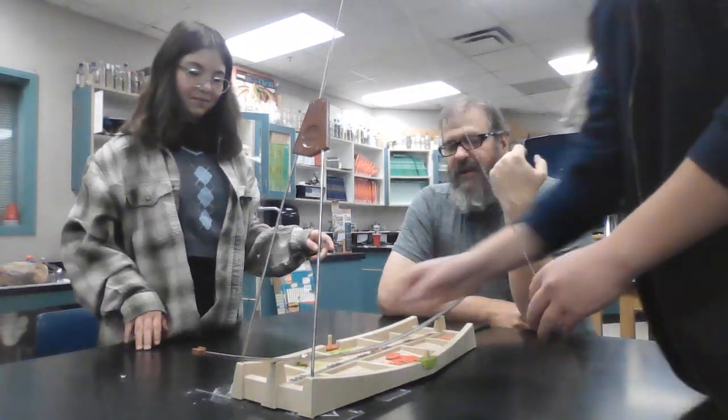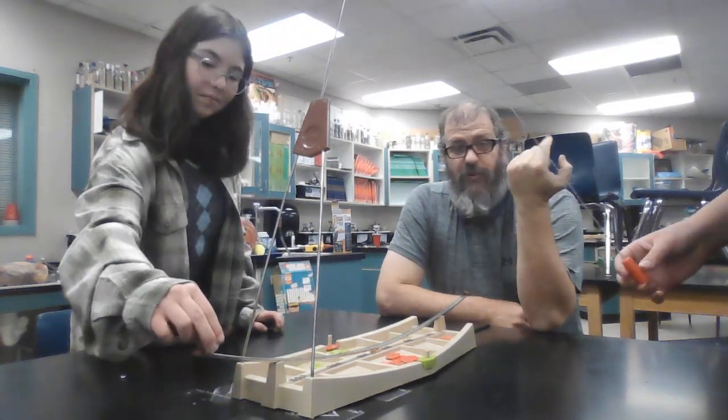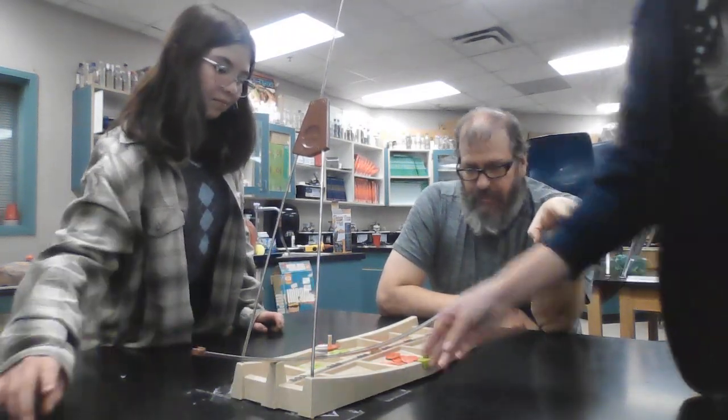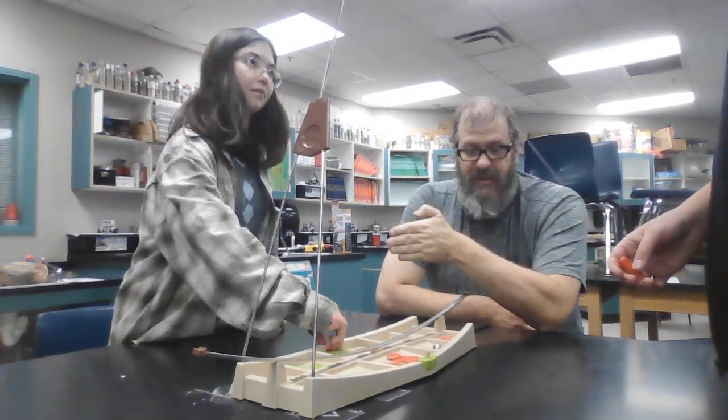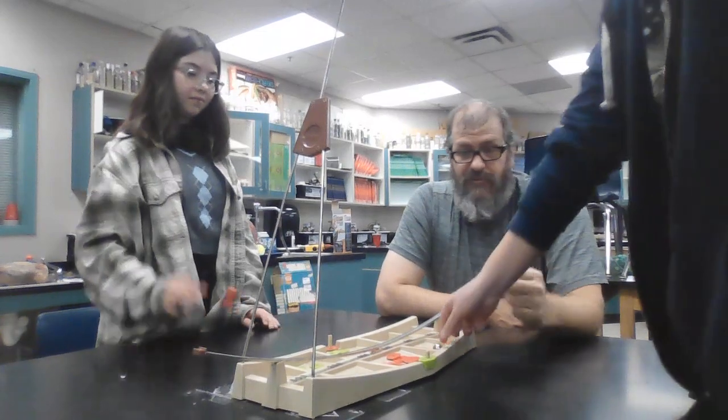It takes a force to accelerate a mass. And we have the force of the pendulum hitting the marble sideways, causing it to accelerate sideways, Newton's second law.